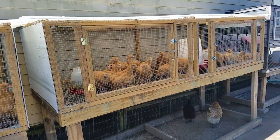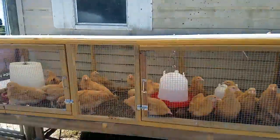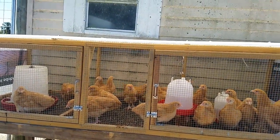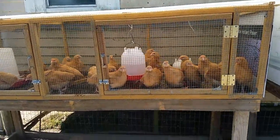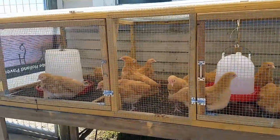Well, I actually moved them inside one night to see how they did. So they're inside. I'm going to be moving these inside too because they're getting up in size to where I think they'll be all right with the other ones. But I moved the red ones inside with the adults. They didn't really have enough space, and I couldn't wait any longer with them for the building. So I moved half my Orpingtons in here.